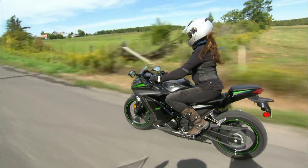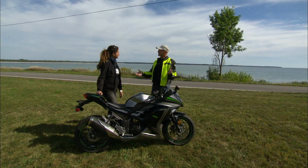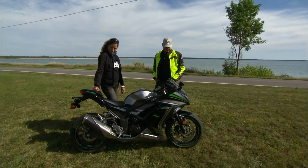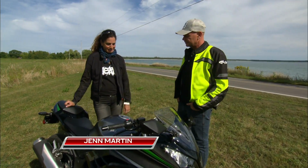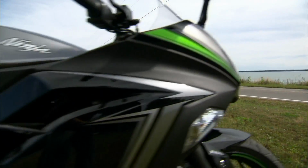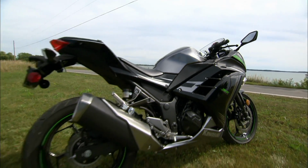So Jen, we pushed the Ninja out of the garage this morning. It glistened in the sunlight. What was your first impression? That it does not look like a 300. It does not look like a small bike. Anywhere on the bike, if you look, you don't see 300 at all. It's a pretty color. It's a great looking bike.